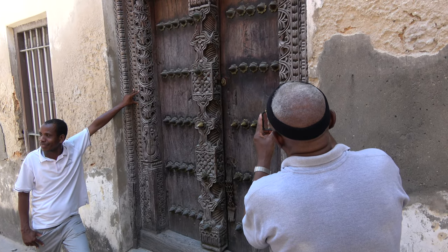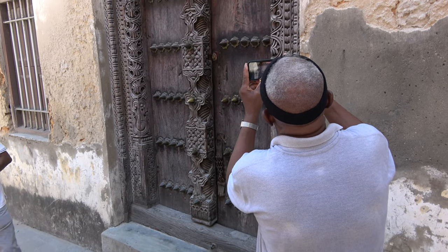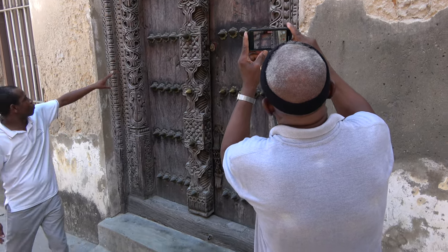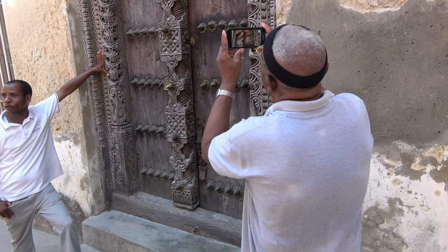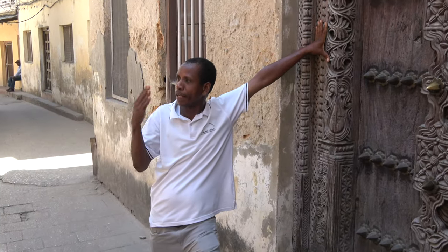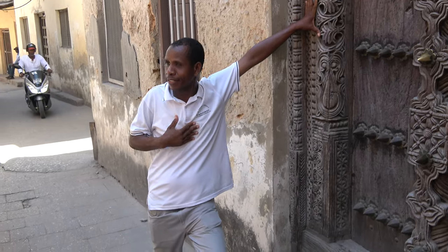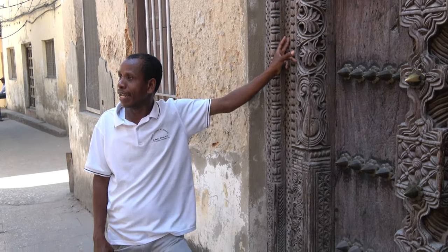You know pilau rice? Yeah. Just half caste with a mix of Arabic, Indian, Africans. That's why. Even in Stone Town, if you want to make a survey, we have different units of architecture. That's why I can see Indian influence, Arabic influence, European influence.